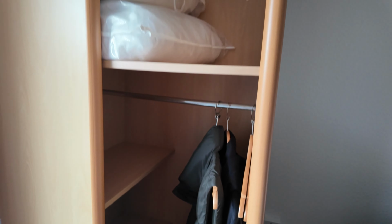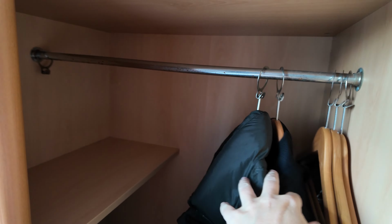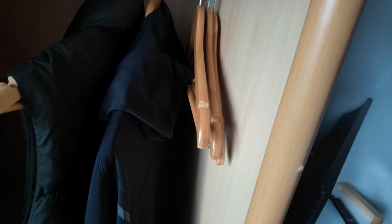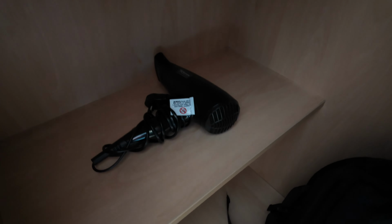Right, in the little wardrobe area, we've got two spare pillows, one, two, three, four, five hangers. So not loads of hangers, but enough for one person, certainly, or possibly two. Shelves, hairdryer, storage space there.